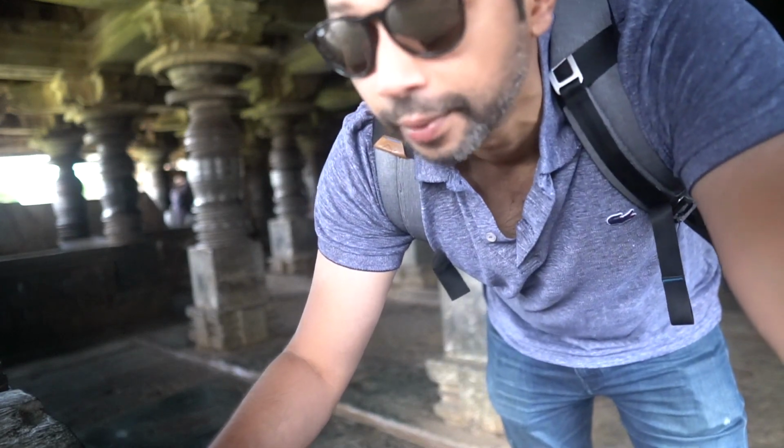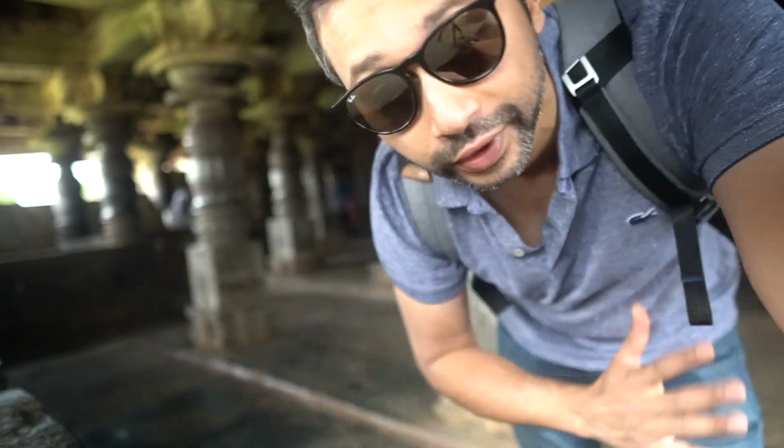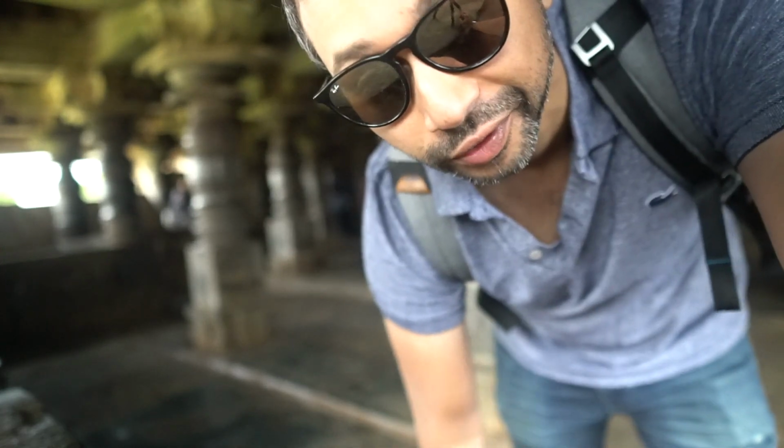So this temple is over 1,000 years old, built by the Hoysala dynasty, and it was one of the few temples that never got destroyed. So everything over here is in its original state, including the statues of the gods that they have inside. Unfortunately, I can't show you on film, but I'm sure you can find a picture. It looks really cool.